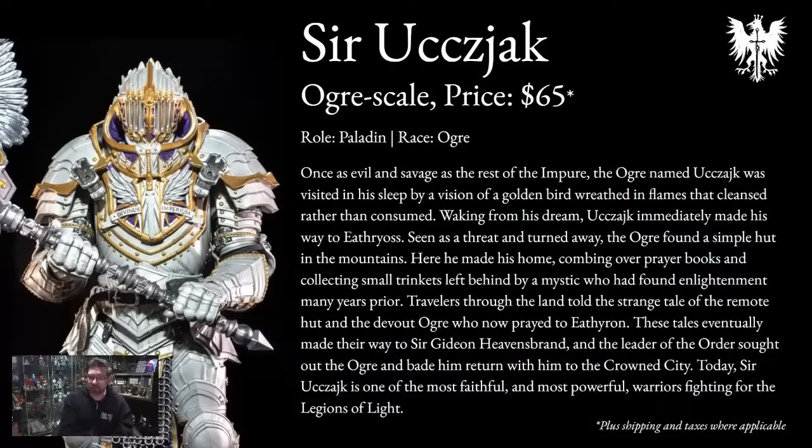This is an ogre scale figure. He comes in at a price point of $65, and he is a paladin. Once as evil and savage as the rest of the impure, the ogre named Ukzak was visited in his sleep by a vision of a golden bird wreathed in flames that cleansed rather than consumed. Waking from his dream, Ukzak immediately made his way to Eatheros. Seen as a threat and turned away, the ogre found a simple hut in the mountains.